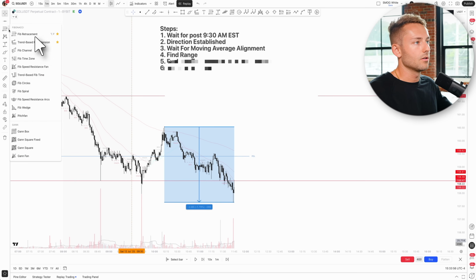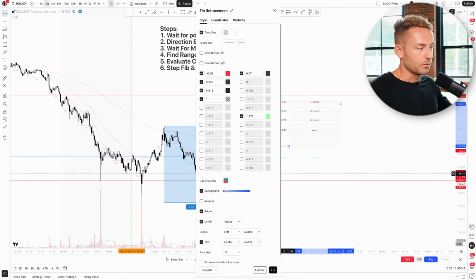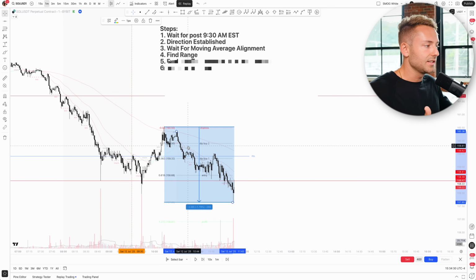In TradingView, you can go over into your trend-based fib extension like this. And these are the settings that I'm using if you want to take a screenshot and match it and save it as a template here. Then I'm going to take from this swing low point up to the most recent high before the moving averages started changing in one direction. So you can see they're green here. All of a sudden they start to turn red here. So I'm taking from this swing point to this low swing point.